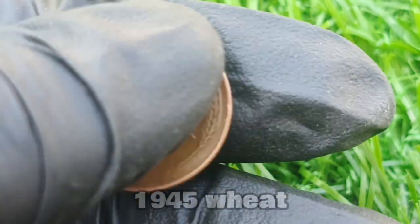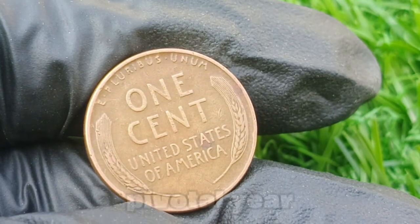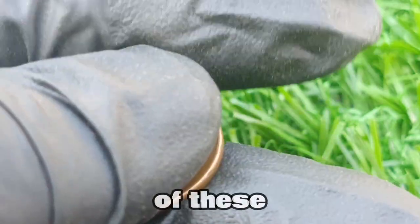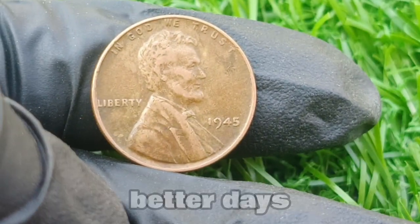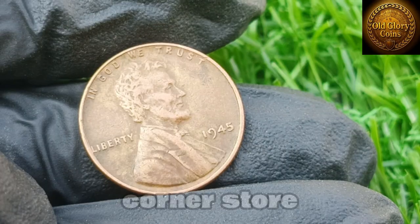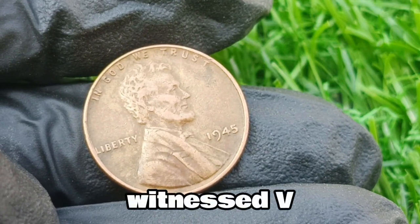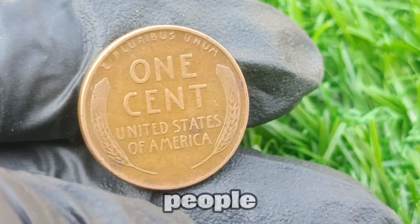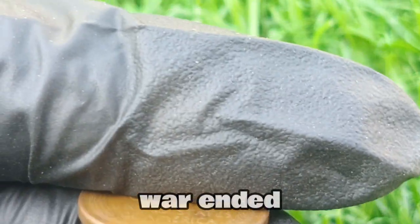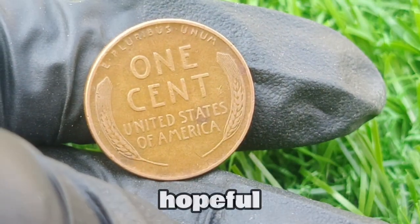The story of the 1945 wheat penny is also inseparable from the story of America itself in that pivotal year. Every one of these coins that passed through the hands of a soldier's mother, a factory worker saving up for better days, a child buying candy at the corner store, carried with it the weight of history. These coins witnessed VE Day in May and VJ Day in August. They were in the pockets of people who danced in the streets when the war ended. They circulated through a country that was simultaneously grieving and celebrating, exhausted and hopeful.